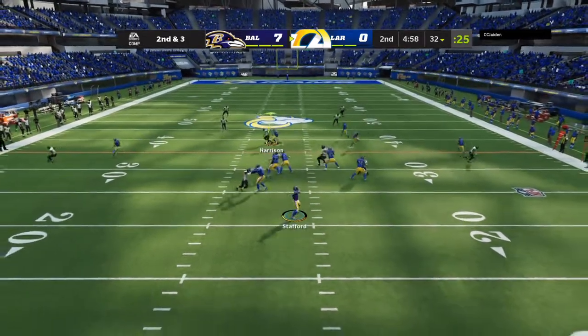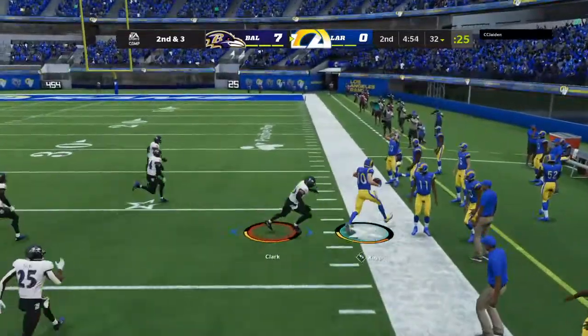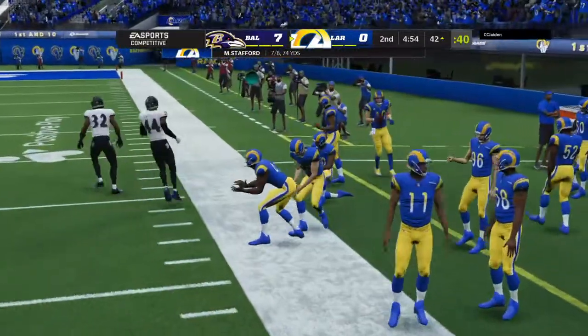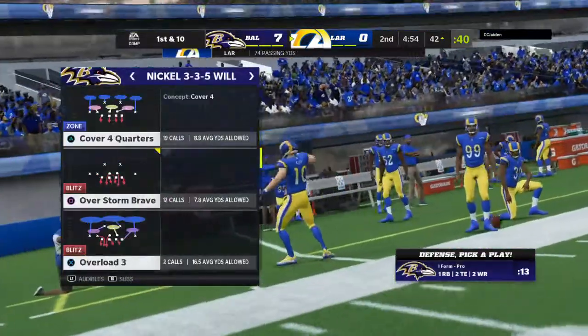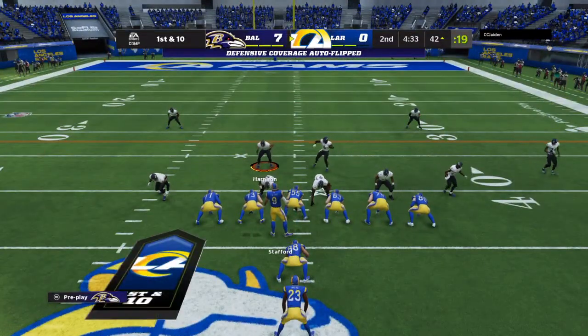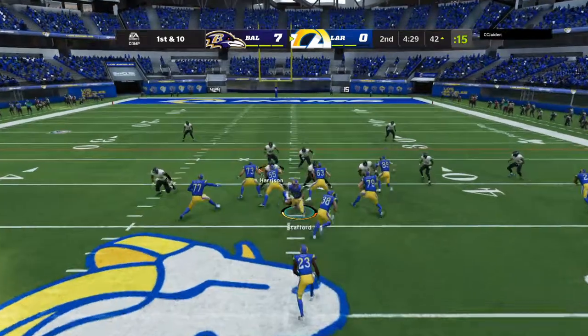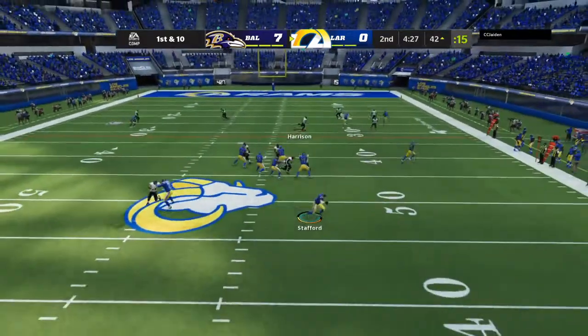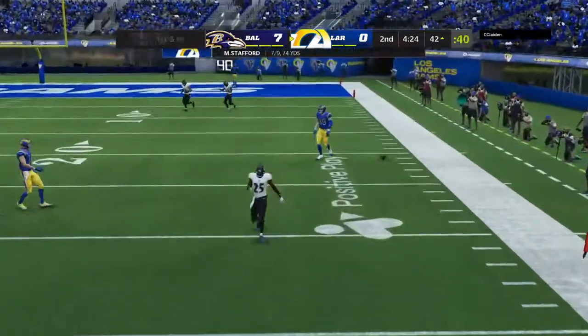Now Stafford. He'll get this complete to Cooper Kupp. And he'll be out of bounds just shy of the 40. A big play there on the catch and run. And this was a nice example of an offensive coordinator scheming his guy open. Just a little underneath route, just trying to free up some space. And it worked awfully well. Got him not just space, but plenty of room to run after the catch to pick up really nice yardage.